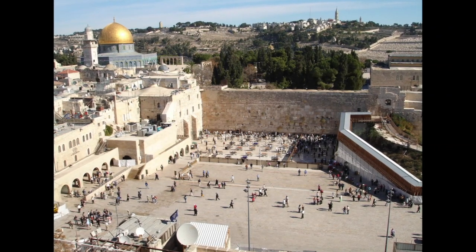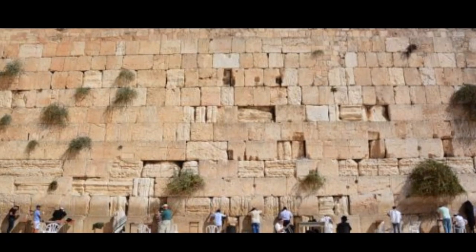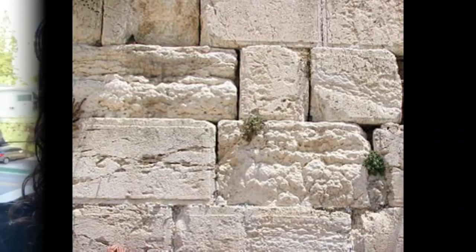I always come here to thank Hashem for a safe flight and to ask for anything I may need for my family, for me, or for friends. Come and join me and daven with me at the Kotel.